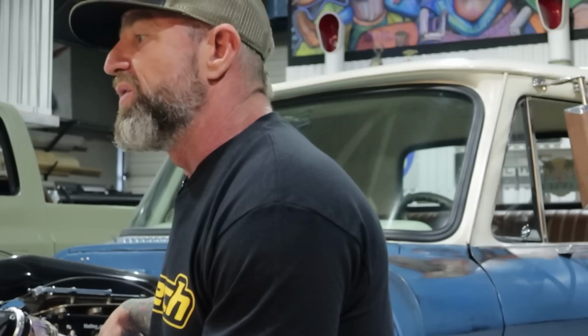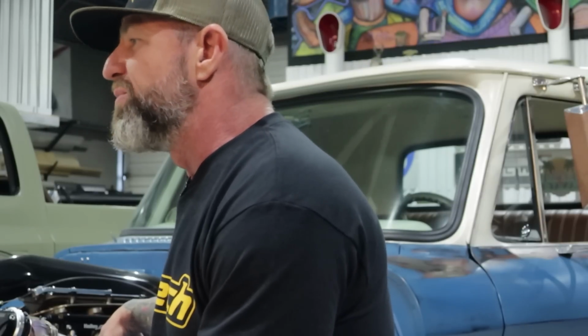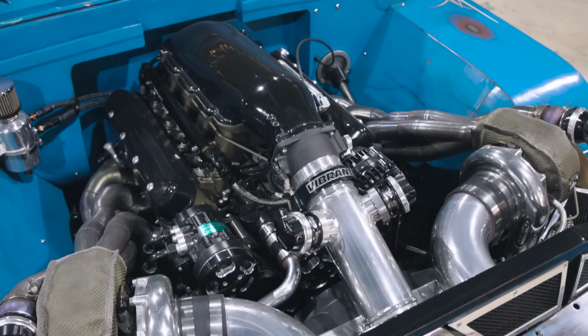So I started with that, and I sent it out to Mesa Balancing. They're a performance engine shop, and he built the bottom end, all forged components, with the idea of, hey, I might turbo it, I might not. So he put together a package for me that would work either way. We dropped the motor in, and then at that point I met Tim.